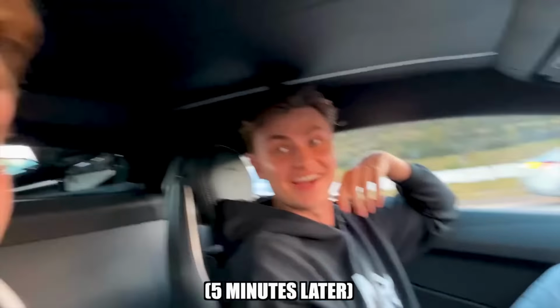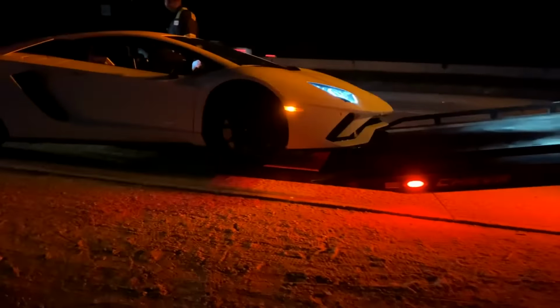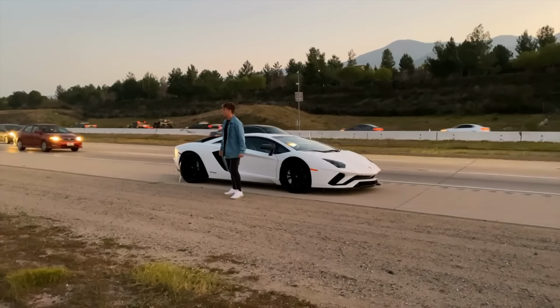Oh my gosh, the tire is off the wheel right now. And the tire went flat so quickly because they're low profile. The tire came off the rim, and ripped the quarter panel, the carbon fiber. I mean, it was a disaster. And it all happened within 10 minutes. And so we were stuck on the side of the road with an undrivable brand new Lamborghini. It was honestly crazy. It cost $60,000 to fix.